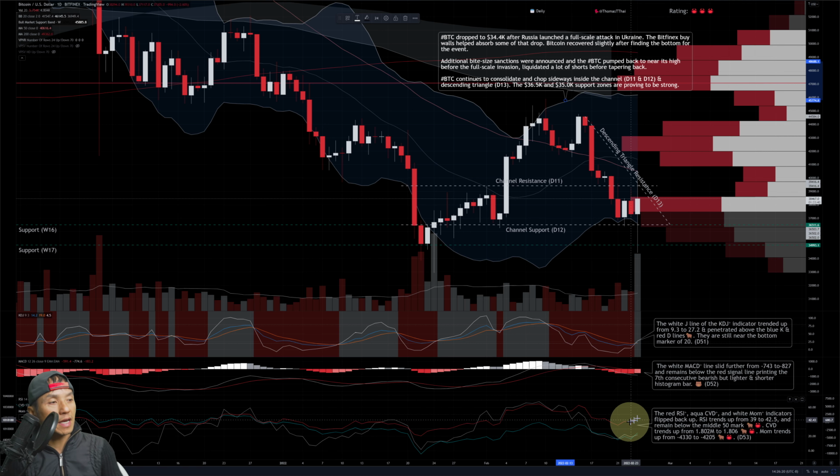The red RSI line down here, actually all three, the red RSI line, the aqua CVD, and the white MOM indicator, all flip back up. The red RSI line went from 39 to 42.5. 50 is in the middle, so it's still below the middle point and has room to go up or down. That's why I gave it a bull and a crab.